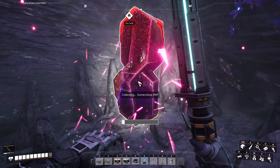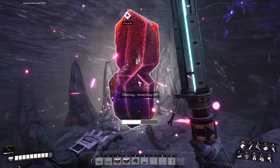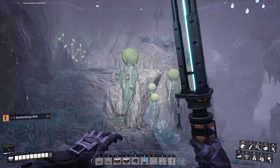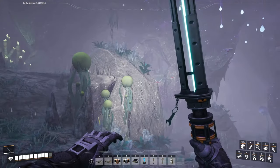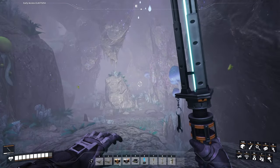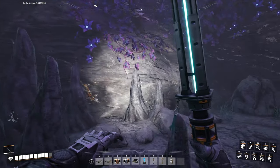What are you? A summer sloop? Okay. Sounds fancy. Your contract what? Legally compels you to harvest this artifact. That's not Ada. That's an intruder.